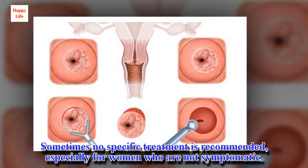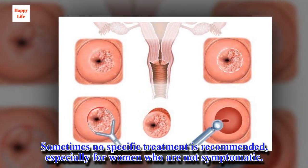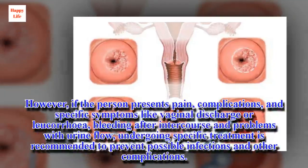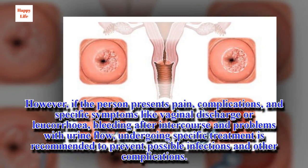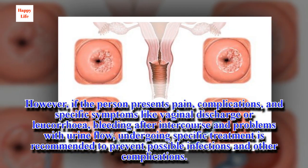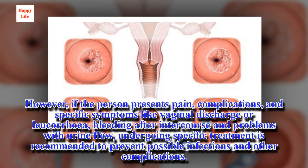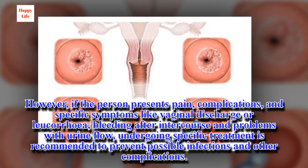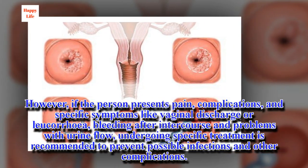Treatment. Sometimes no specific treatment is recommended, especially for women who are not symptomatic. However, if the person presents pain, complications, and specific symptoms like vaginal discharge or leukorrhea, bleeding after intercourse, and problems with urine flow, undergoing specific treatment is recommended to prevent possible infections and other complications.